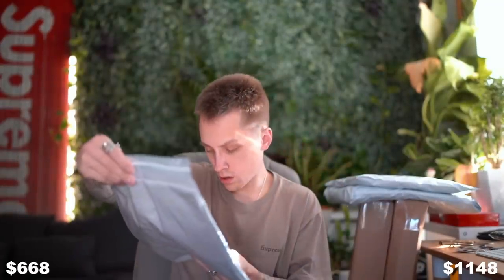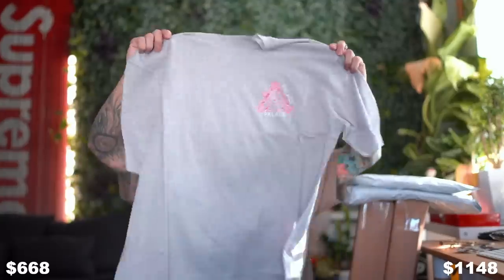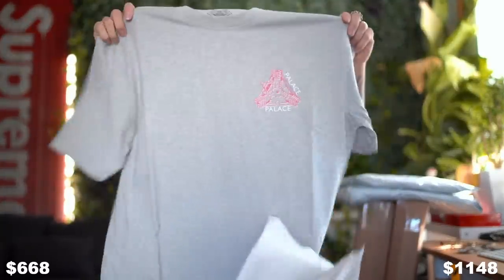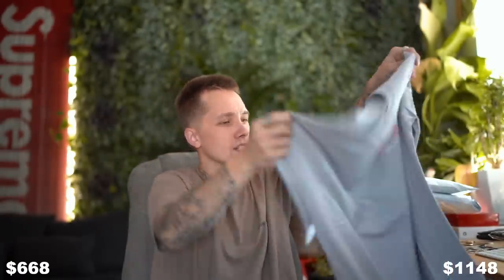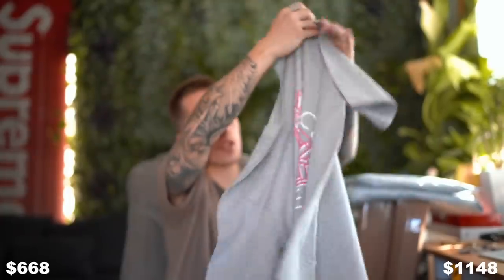Okay, we are getting down to the nitty gritty, people. Yet another Palace sticker. I don't remember what this tee is called. The K-head t-shirt. So, come on, get off my tee. As you can see, you got the little Palace K-head right there. I'm pretty sure this is kind of like an engine, but I'm not 1000% sure. You can tell me if I'm wrong.